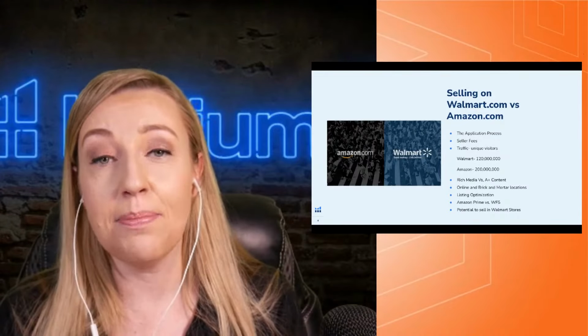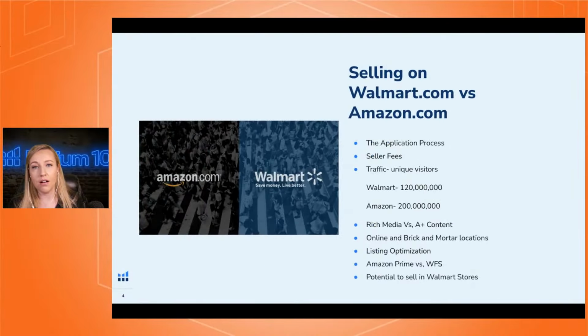Listing optimization is a bit different on Walmart.com and Amazon. On Amazon, a lot of us will keyword stuff and put as many keywords as we can into those listings in order to start indexing for those keywords. It's different on Walmart, because there are product types and there are keywords tied to those product types. So if you did not choose the correct product type that includes the keywords you want to use, then your product won't show up for those.